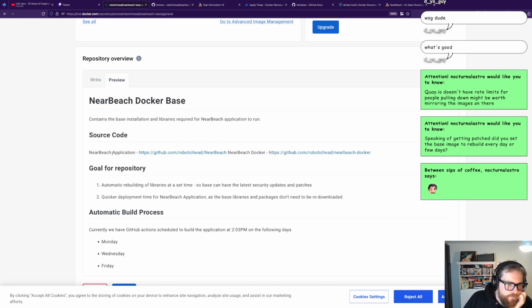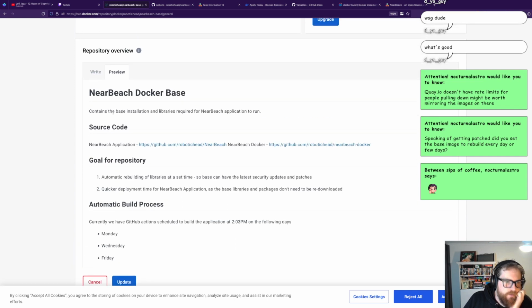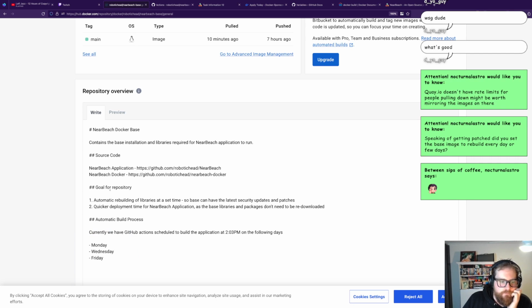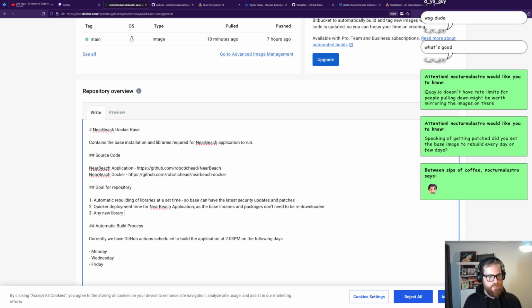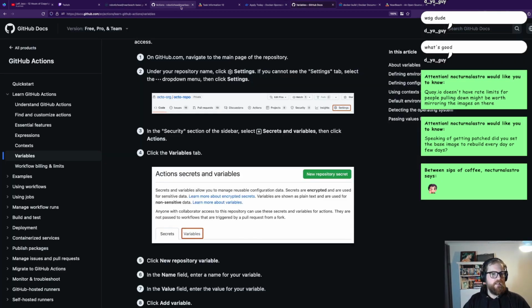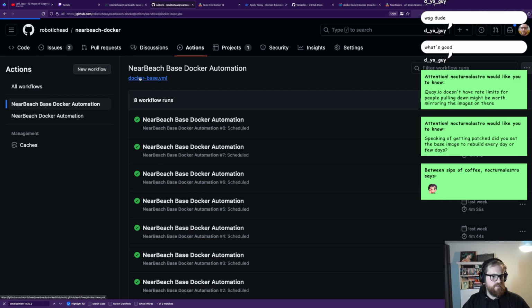Let's preview. Cool. Any new library or package required by NearBeach can be placed into the base repository easily. All right, just because, yeah, that's true. We want this to be, that being said, we did this automatically, if memory serves me correctly.